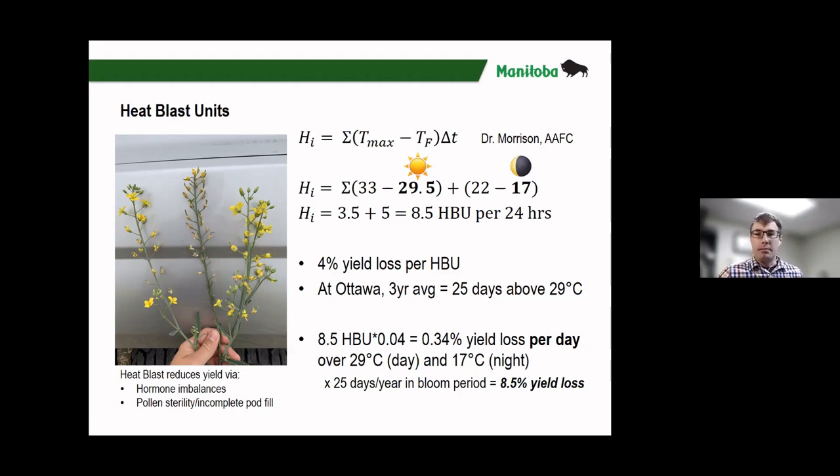Now, when we're talking about heat blast, there's a formula to actually determine the amount of heat or yield lost due to excessive heat and heat stress at flowering specifically. So Dr. Malcolm Morrison at Ag Canada in Ottawa developed this here. It's the heat index. It's the sum of your daily maximum temperature. Sorry, let me pull my pointer up. Daily maximum temperature minus your fixed temperature, the fixed temperature at which canola can no longer compensate for the high temperature, and then just sum that up over the number of days.